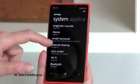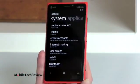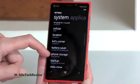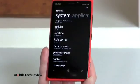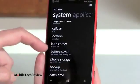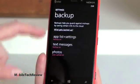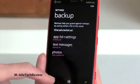And you can see here we have an internet sharing option, so you can use this as a Wi-Fi based mobile hotspot for your tablet or your notebook computer. And while we're looking at settings, you can see we have Kids Corner here, so you can actually make this kid safe and just give your kids access to the things that they should be having access to. You can find out how much storage you have left, how the battery is doing. You can set whether it backs up to the cloud or not. So here you see you can back up your app list and settings, your text messages, and your photos to the cloud.